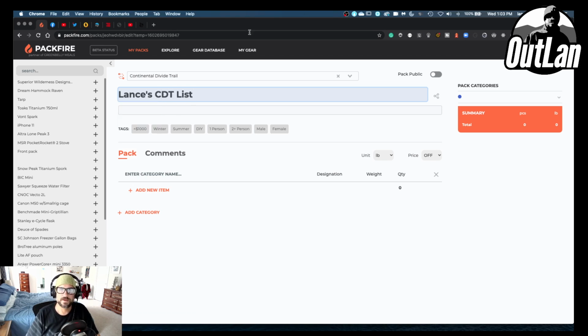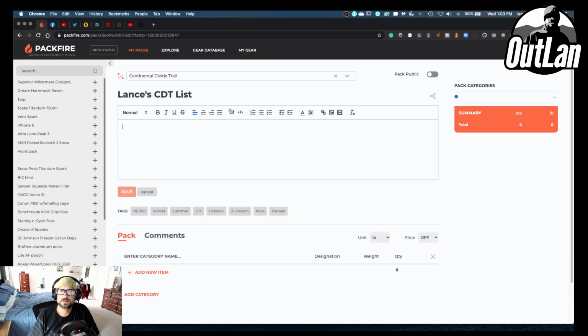Okay. Now, if I click in there, I have a WYSIWYG editor, where what you see is what you get. That's what WYSIWYG is. Basically, I can add a description. This is really, really neat. I can go in here and type: CDT gear list for summer 2021. And no, I'm not planning on doing the CDT in 2021, but man, that would be flipping awesome, right?